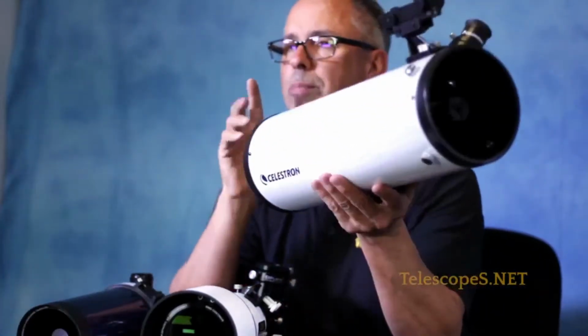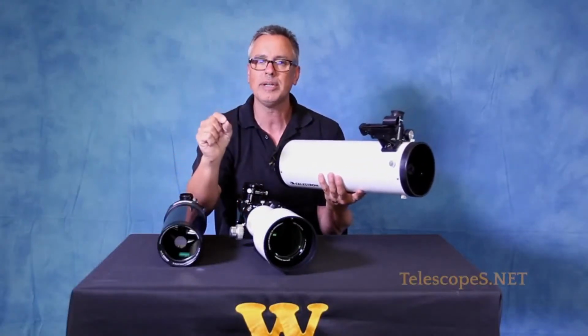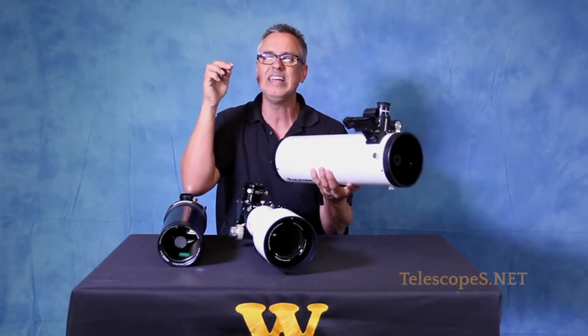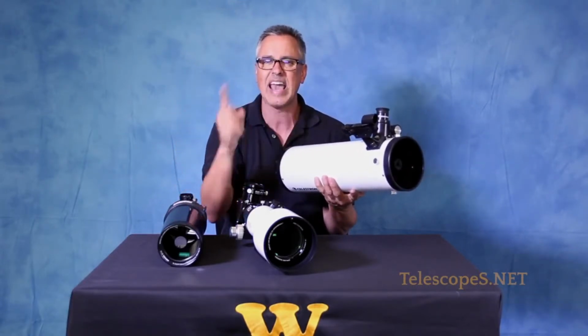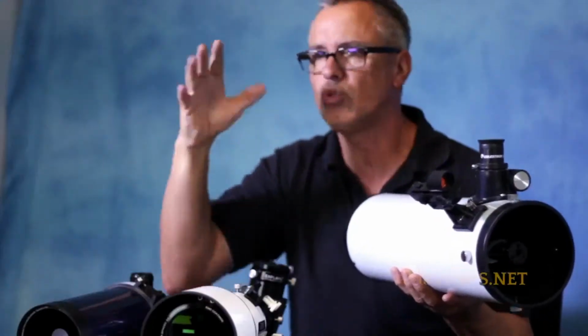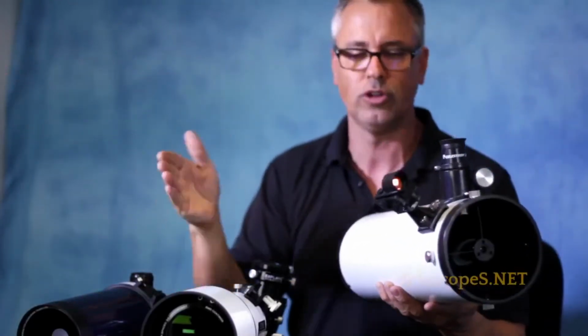Newtonian reflectors, best bang for your buck. Listen, if you want to look at planetary nebulae, globulars, or galaxies, I highly recommend the Newtonian reflector. It is probably going to be the best way to gather your light, to get your photons, to stimulate those eyes, and get you excited in astronomy. I mean, that's what it's all about.